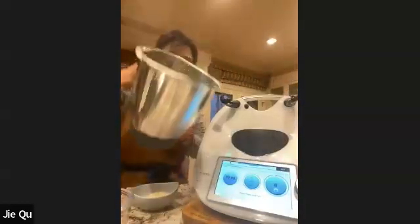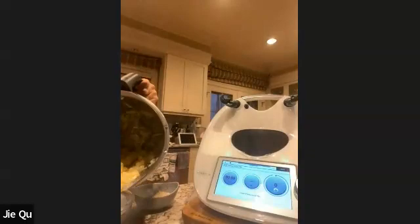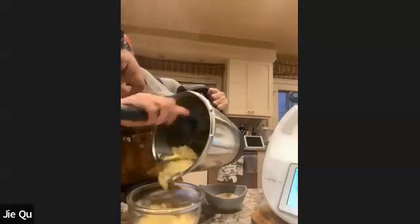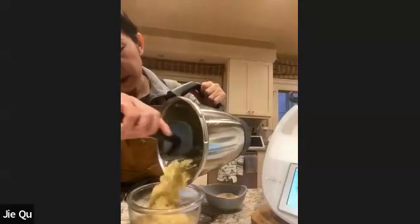Okay, so here it is, but I'm gonna take it out so you can see better. You know what, I'm gonna do it this way so you can see why I'm taking it out. It's really creamy. It's done at the right time. It's not mushy, it's not like a soupy thing.